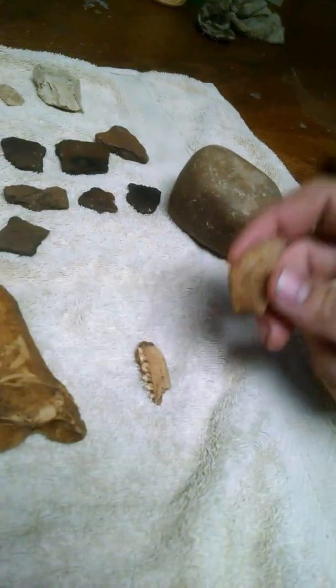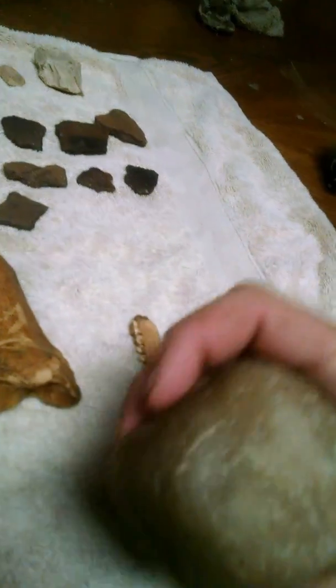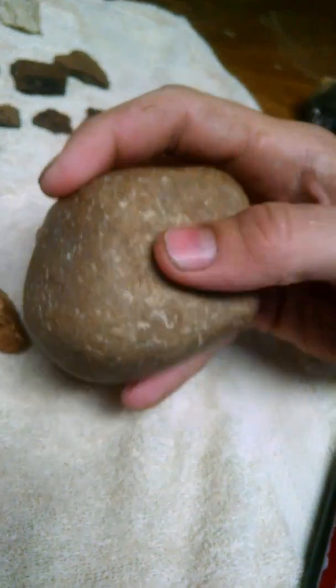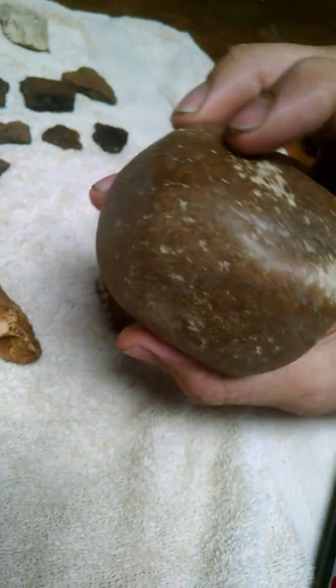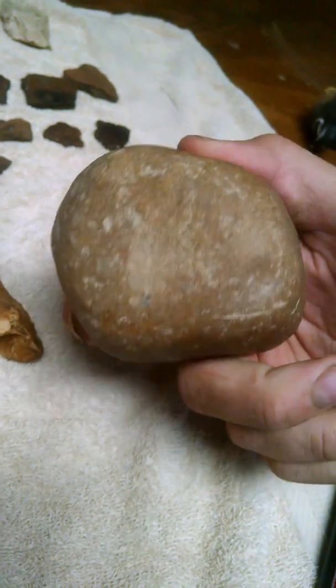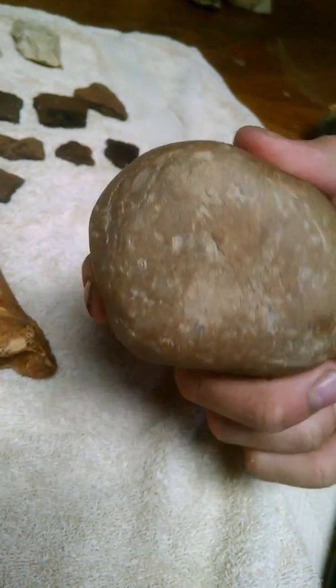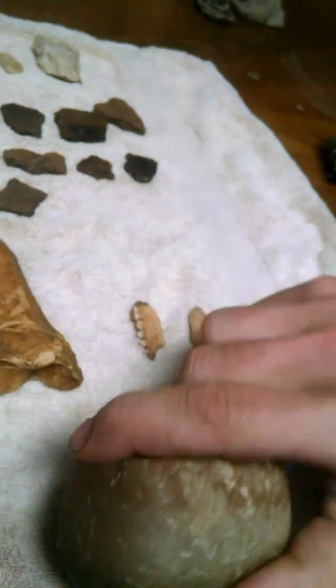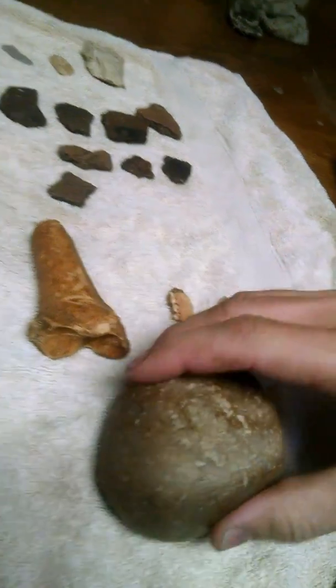Alright, what's that big thing back there? Then we got a hammerstone. You can see some of the pecking on the top, and if you flip around, you can see some on the bottom too. Yeah, a lot of use wear on that. It's almost like they were using it to maybe bust open cobbles to get to the flint on the inside, something like that. It's big and heavy.